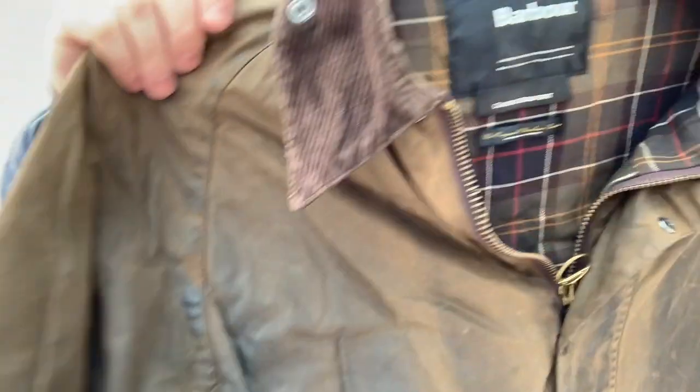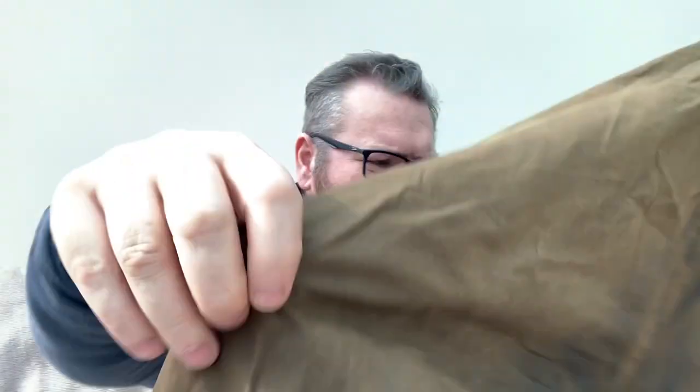And good job too. Here's another one. This is a more modern, it's a classic Beaufort. What size is that? That looks like an extra large. That one may be being kept. But yeah, nice brown wax jacket. This one is in good condition. A Beaufort should be again somewhere in the £79.99 range. So all good there. It was described as top end clothing, so you would expect brands like this.